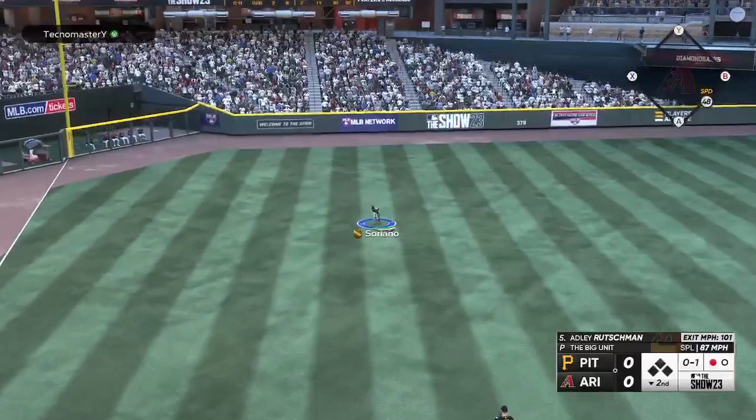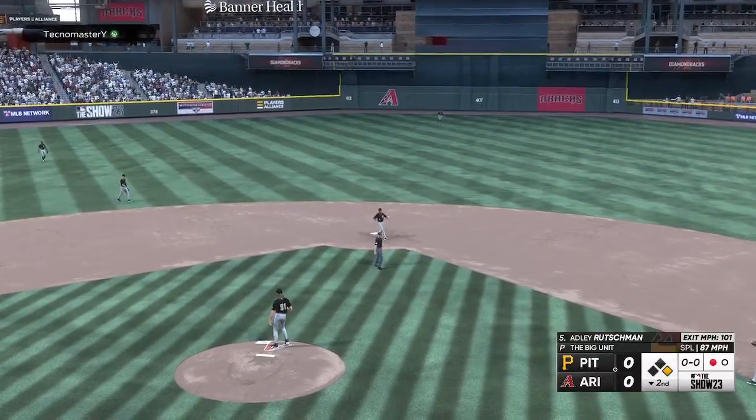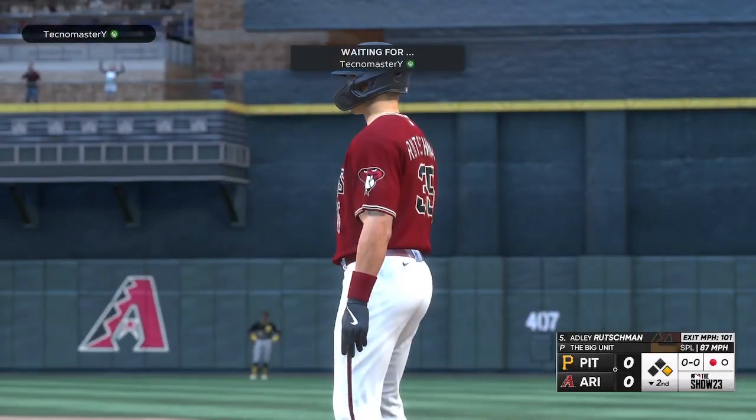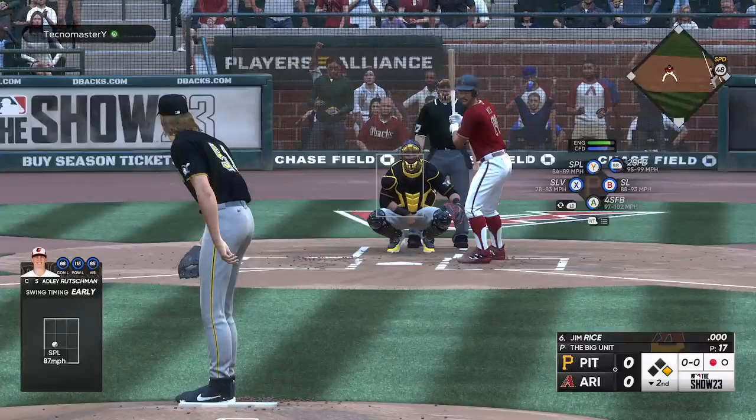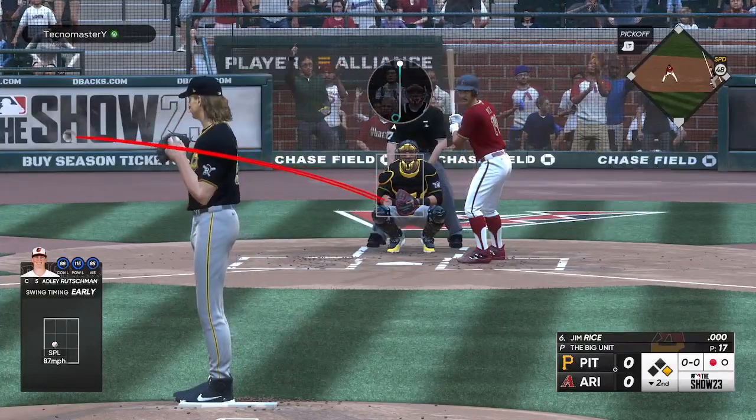And it's through for a hit. So a man aboard now with one away. All over that one right there. I know that was a ground ball, but it was absolutely hammered through the infield. That's not one you're excited to get in front of if you're an infielder.